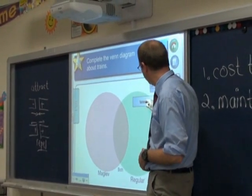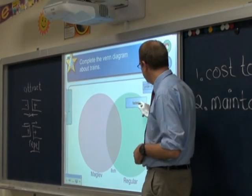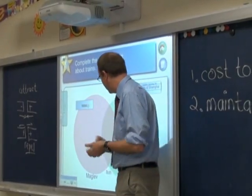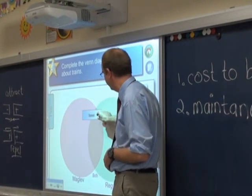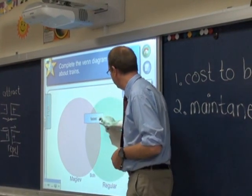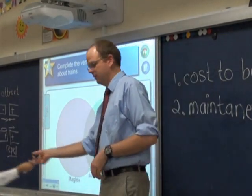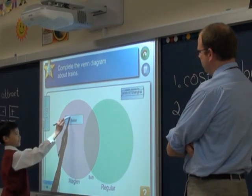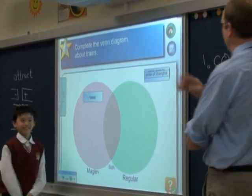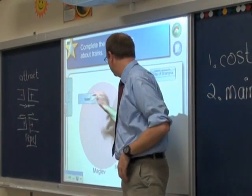Now you can come up and you can say, Mr. Otter, I think it should go here, because the regular train is the fastest train. Or you say, Mr. Otter, I think it should go here, because I think the maglev train is the fastest train. Or you say, Mr. Otter, I think both are fastest. What do you think? Come, Eric. I think the maglev train is faster. Do you agree with him? Yes. Perfect. Thank you.